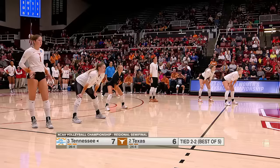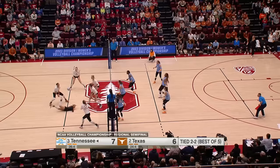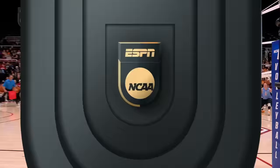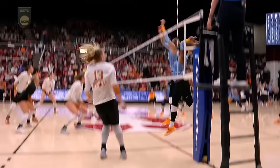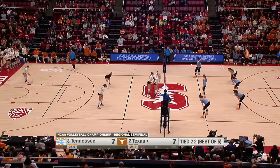Sydney James back on the serve, the freshman for Tennessee. Swindle set it back for Wennis. Wennis got a lot on it. Kerr couldn't handle it. We're tied at 7. I think there was a touch there on the block at the net, which is why Kerr thought she had to go above her head and try to make a play on this one. Nice job there by Jenna Wennis in a really difficult situation. Two blockers off the net, not much of an approach. Wennis now with 10 kills for the match.